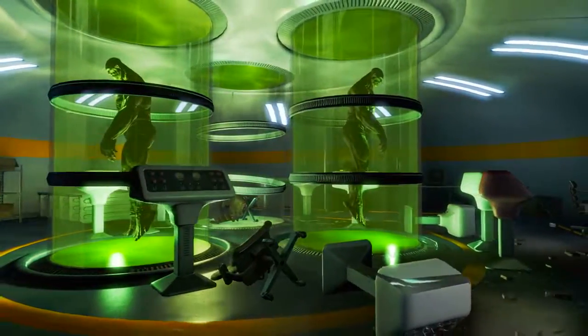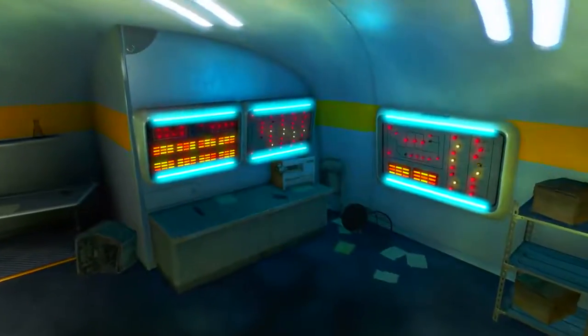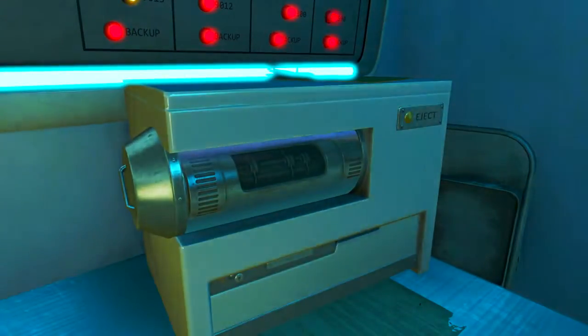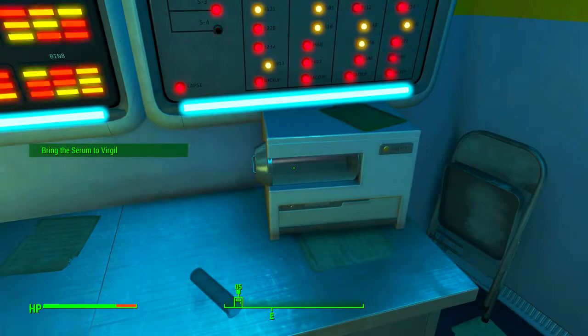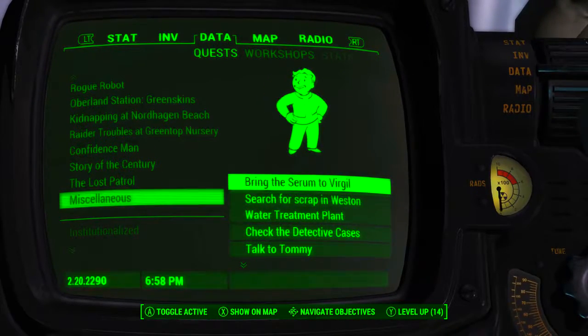This is most certainly the FEV lab we have been searching for. In one of the corners of this FEV lab, on top of a cabinet or cupboard, we will find the experimental serum. We of course want to pick it up. And for the first time, this miscellaneous quest will actually show up in our quest tab. Bring the serum to Virgil.